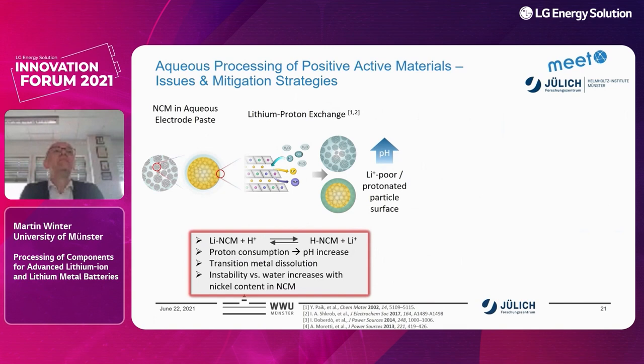We have an equilibrium between the lithiated NCM and the protonated NCM. This is an equilibrium which can be influenced, as any equilibrium, by the constituents, for example by the lithium ion concentration in the electrode paste, but also by the proton concentration, meaning by the pH. Because protons are consumed from the aqueous electrode paste, the pH of the electrode paste increases. Then we have transition metal dissolution, and all this instability increases with the nickel content in NCM, because nickel is more basic than the other transition metals. So we get a pH increase in the solution, and we also get a lithium-poor protonated particle surface by aqueous processing.